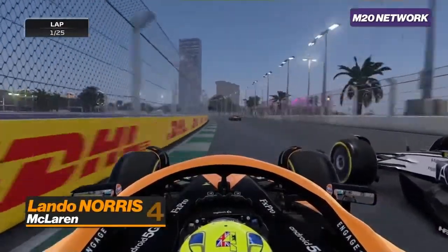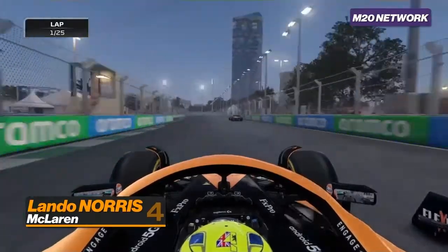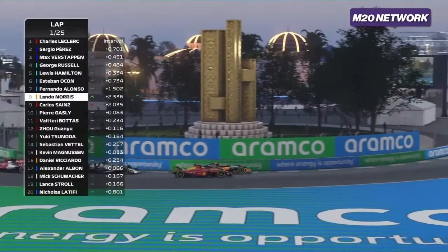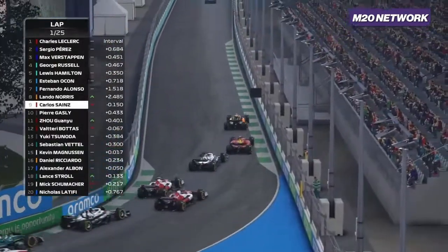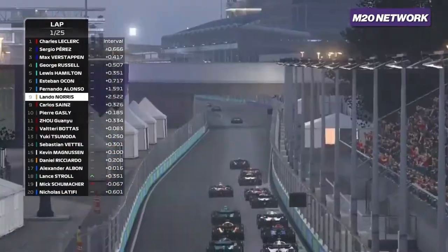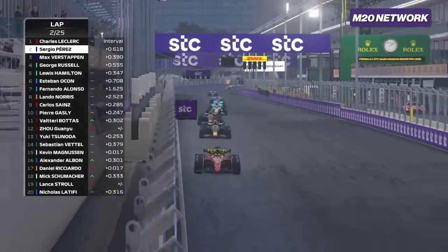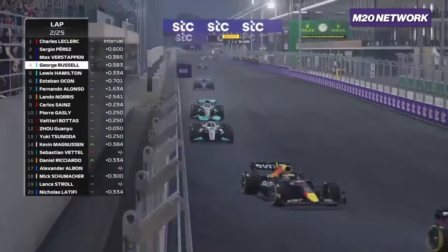Lando Norris trying down the inside. There's no DRS till the third lap. Lando Norris down the inside into turn 27. He's going for Carlos Sainz as well, and he gets by. What a move by Lando Norris. Meanwhile, back at the front, Max Verstappen trying to make his move on Sergio Perez.